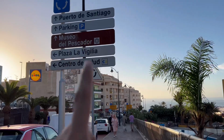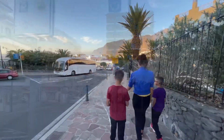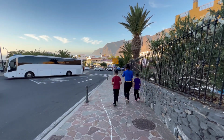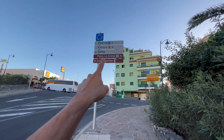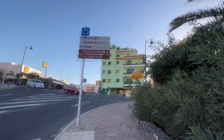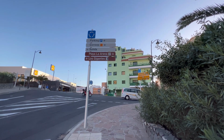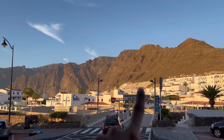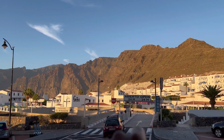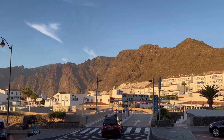Yeah. Puerto De Santiago, down below. Los Gigantes is this side, then Playa La Arena is that side. I'm still confused. What is this neighborhood called? I keep calling it Puerto De Santiago because that was the sign, but town. That is the Royal Sun Resort. That's our room up there. I'll just magnify it. And then you can see the size of the mountain behind us.